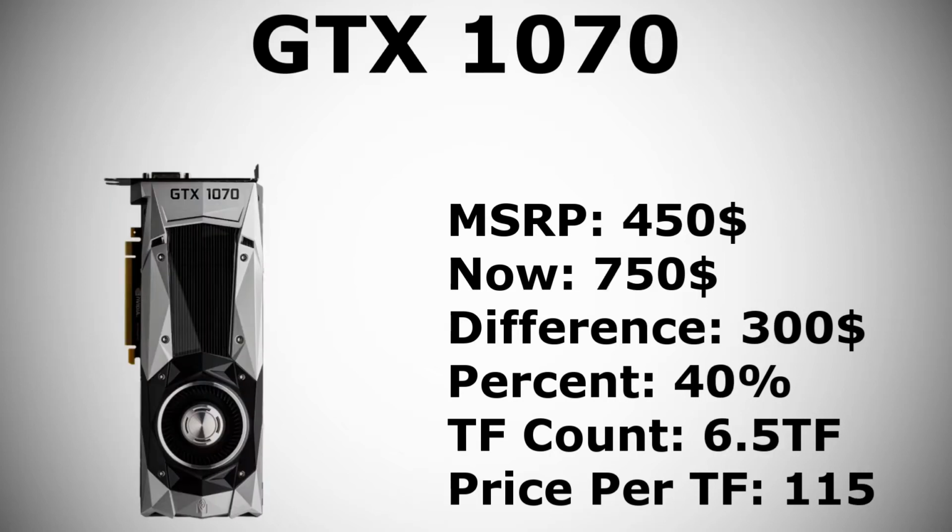GTX 1070 was $450 MSRP, but is now $750, which means it raised $300, which is a 40% increase. It is 6.5 teraflops, so $115 per teraflop.